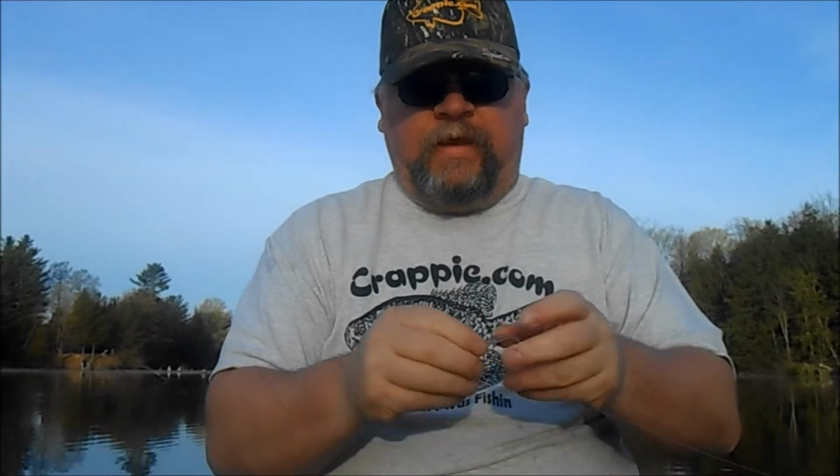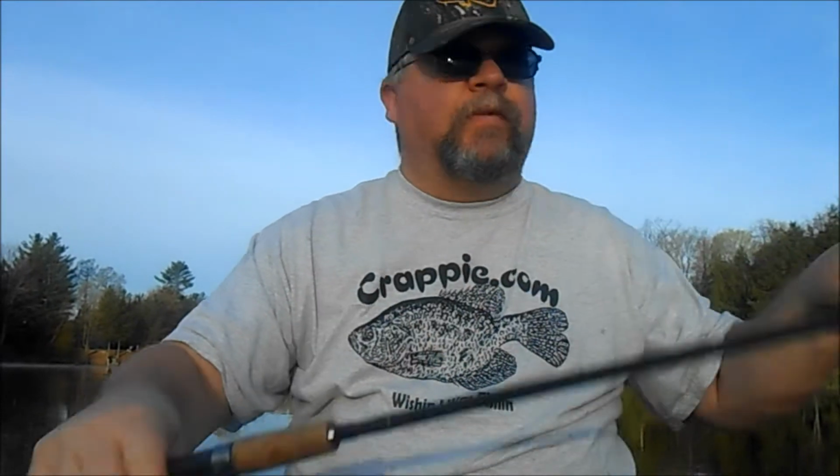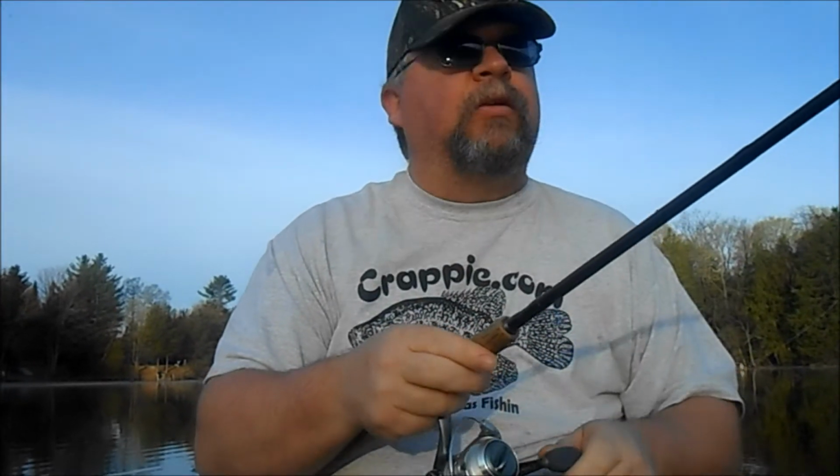Today I'm just using my pretty typical rig. I always use a little micro jig, 64th ounce jig, soft plastic Berkeley Gulp minnow. Just rig it so it's straight in line like that, so it looks like it's swimming. That's it. Flick it over by all these stumps and any wood around, any weeds that might be starting to grow. Looks like they're in here.